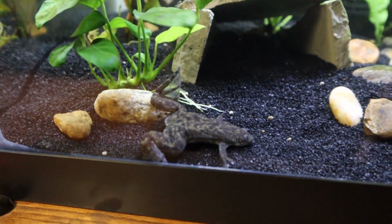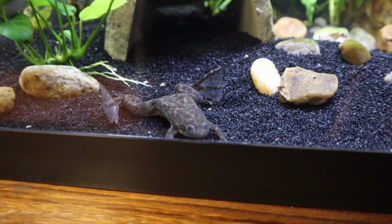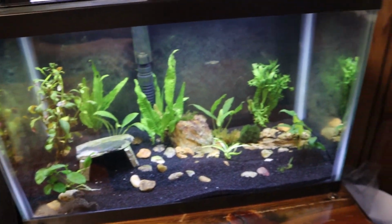And yeah, what these frogs do is they'll suck up whatever they think is food, and then they're able to tell the difference between the food and the sand. So you might be able to see it right here. If they ever accidentally suck up sand, they'll just spit it right back out. And yeah, it takes them quite a while to find all the pellets.